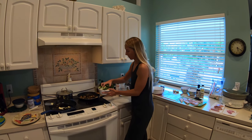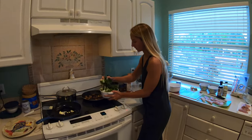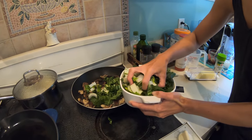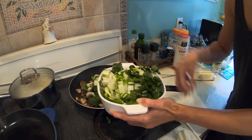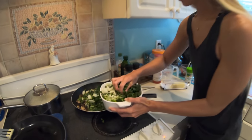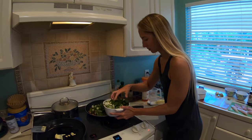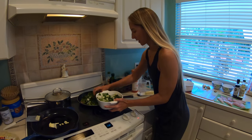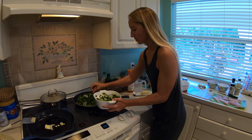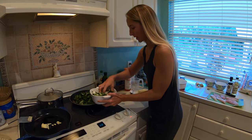Next up, you're gonna add your bok choy. Come in and get a little close. Let me tell you, this dish right here is probably one of the healthiest dishes you could make. Mushrooms are Earth's medicine, and if you look up health benefits of mushrooms, different kinds of mushrooms, it'll surprise you. It's pretty insane, actually.